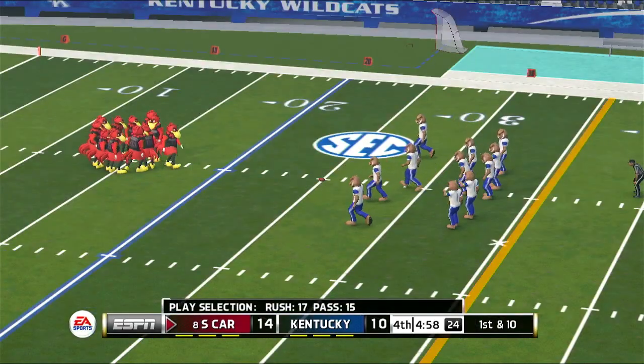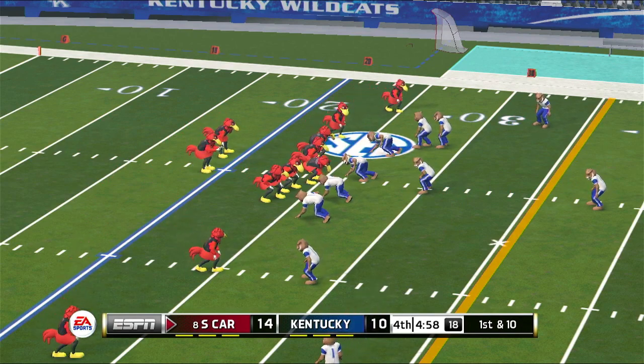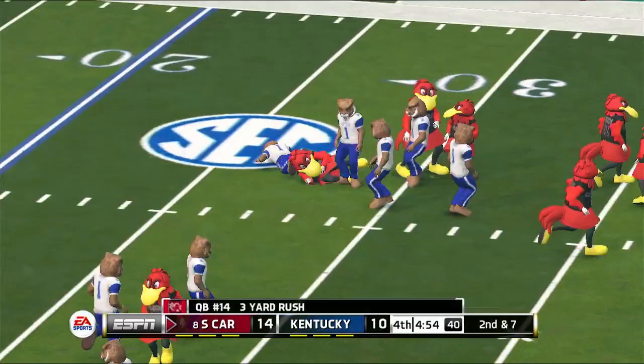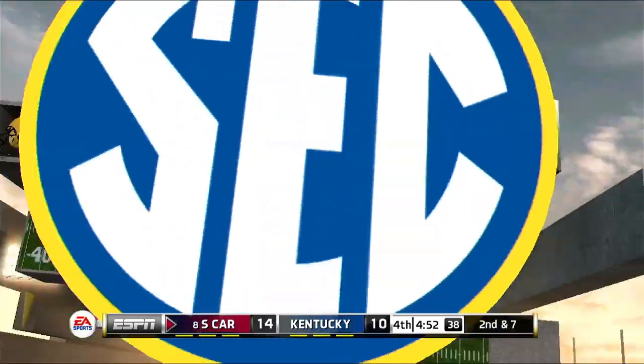Question now in a one-possession game: can they make it a two-possession game? They've got a chance to put this thing out of reach. South Carolina is up by four. He gets out to about the 28-yard line. So they pick up three on the option keeper, and there's not much he could do to get away from the junior safety on that play.